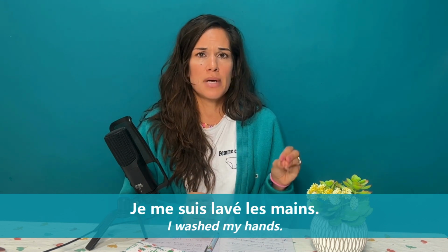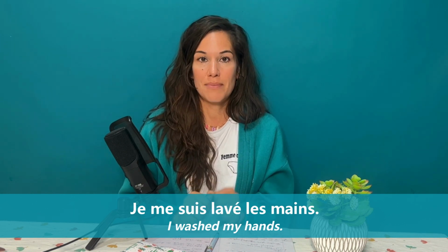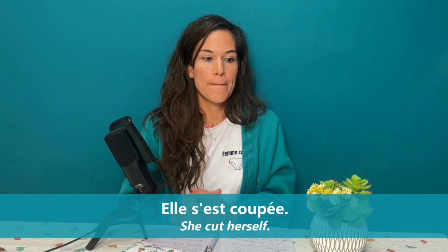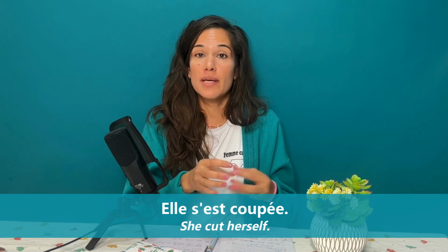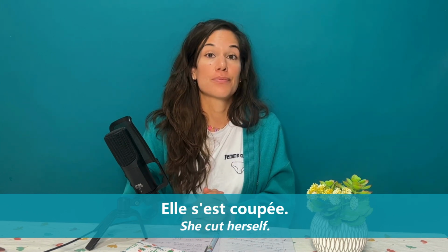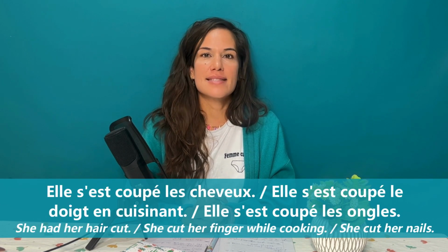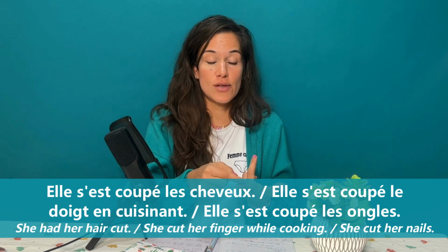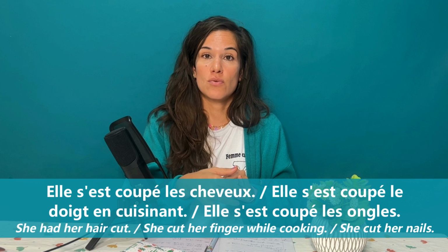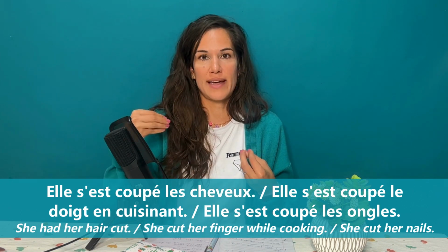But je me suis lavé les mains, that's it. We have les mains, laver stays exactly the same. And that would work with elle s'est coupée. So she cut herself, maybe cooking, but elle s'est coupée and I'm not adding any additional information. Elle s'est coupée. But, elle s'est coupée les cheveux, elle s'est coupée le doigt en cuisinant, elle s'est coupée les ongles, then that's it. Elle s'est coupée et, and then, le complément direct.